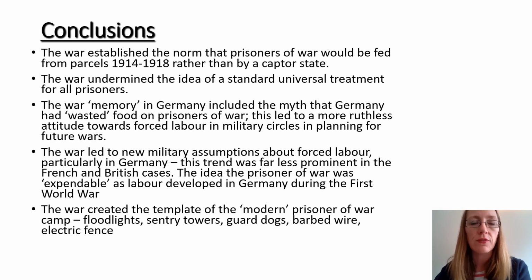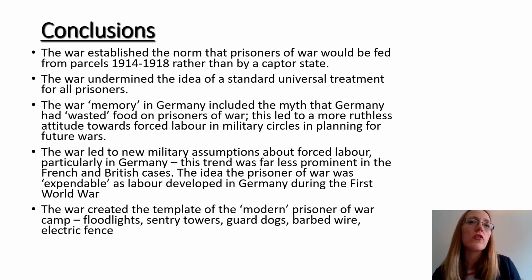The Hague Convention, the Geneva Convention were supposed to apply to any state that had signed up to them. But this was not what happened as World War I went on. Some prisoners were starving because they weren't getting parcels, and other prisoner nationalities were not starving because they were. And so the war starts to undermine this idea that all prisoners should be treated equally.